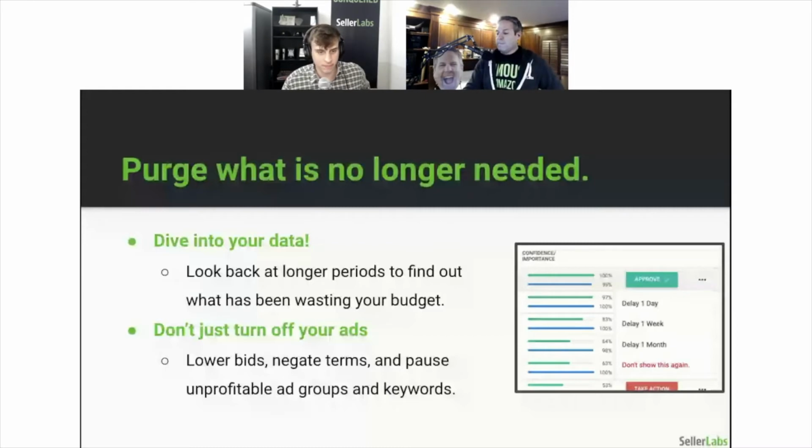Right. Exactly. So you have to kind of know when you want to lower bids, for some things that may have conversions, but it's costing a little too much. The ACoS is a little high, but it has historically converted. You may just want to lower bids there. For negating terms, this is more for things that have not worked at all, or it's just things that are irrelevant to what your product is. Like if I sell an apple slicer and orange peeler shows up or something like that, I may want to negate that. And then pausing unprofitable ad groups and keywords.